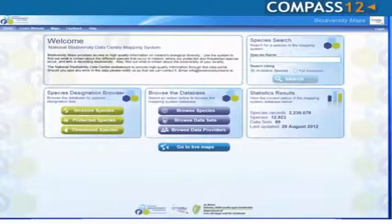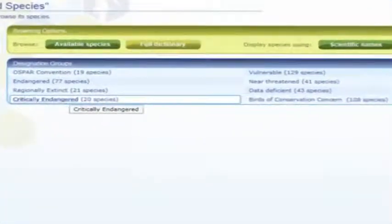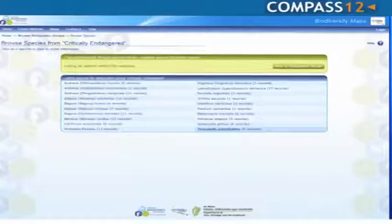This is the front portal. If you don't actually know much about designations, you can say, look, I'm a planner, I'm only interested in the species that are particularly rare in the area. You can decide to just look at which ones are critically endangered, for example. I've highlighted this. There's 20 species on the database which have been classified as critically endangered. These are the list of species. I don't know what they are, but I can click on one just to see their distribution.